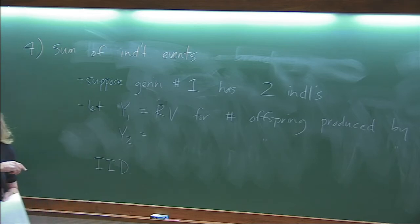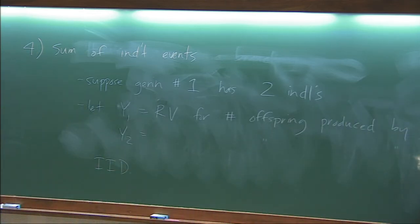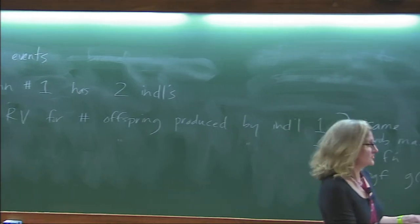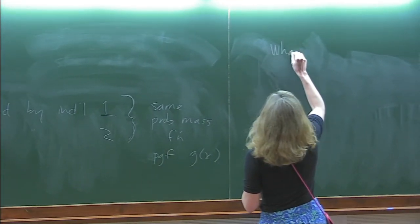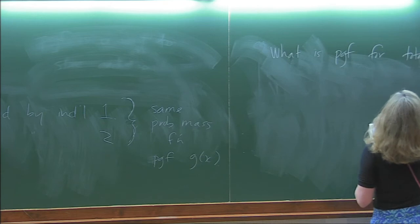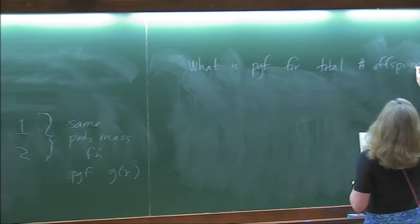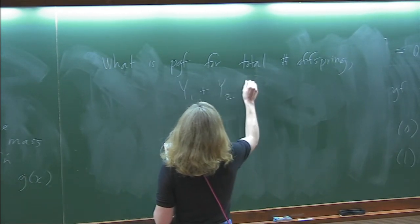Don't worry about that if you don't know what it is. So they both independently roll the dice according to the numbers that are stored in G of X and figure out how many offspring they're going to have. So my question is, what's the PGF for the total number of kids? So that would be Y1 plus Y2.